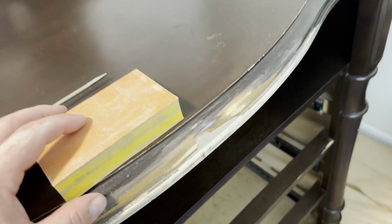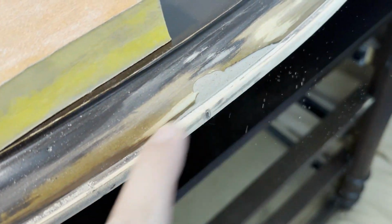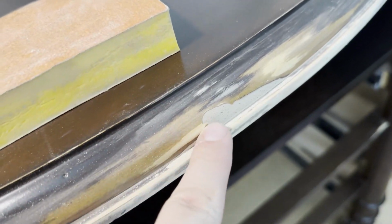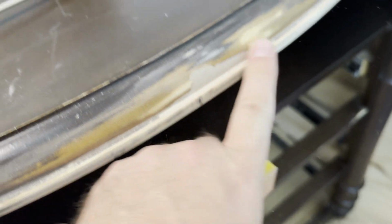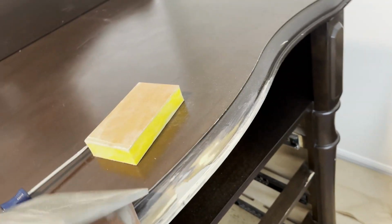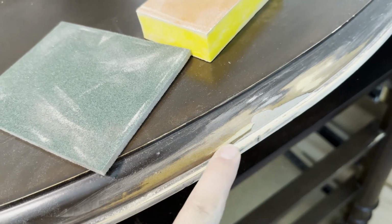Well, I thought I was recording, but apparently I wasn't, because I got this pretty good and then saw that it wasn't actually recording what I was trying to do. But basically I take the sponge block here, knock off all the heavy filler, and then I have a medium grit sponge pad and a fine grit here. So just work your way down till it feels smooth.